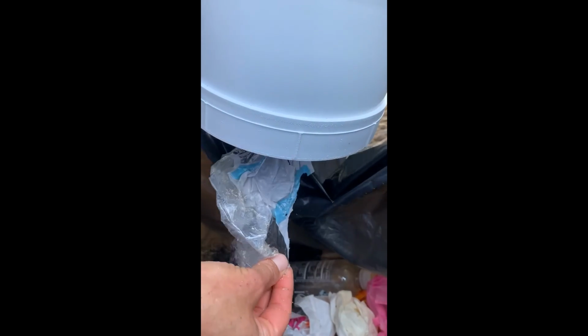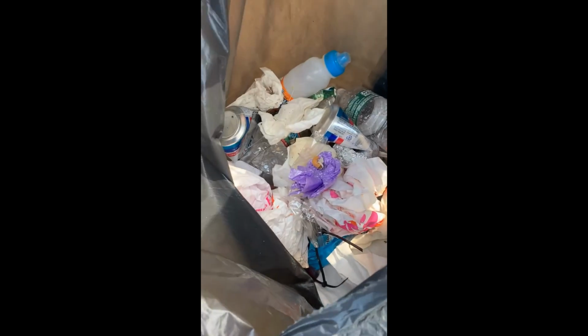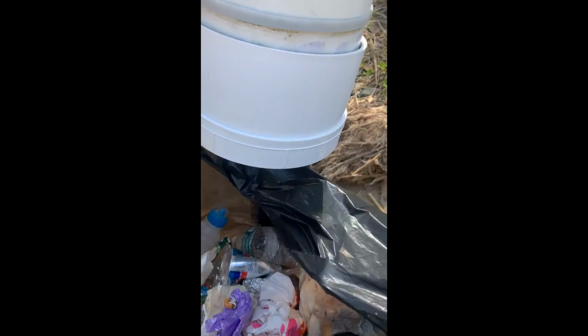All right, everyone. So right now what we're doing is emptying out the fishing line. And again, I just want to reiterate to make sure that you are only putting fishing line in these. This is nearly completely full of trash. Everything that we've been emptying in here is full of trash. So make sure to only put fishing line in here, guys.